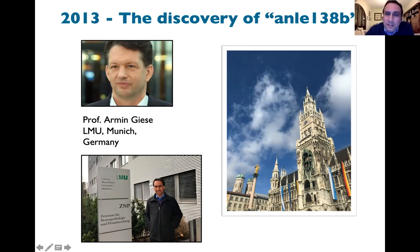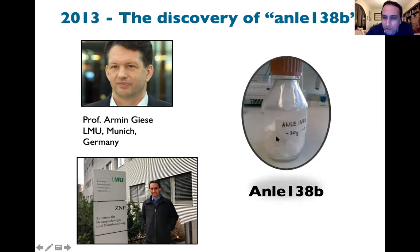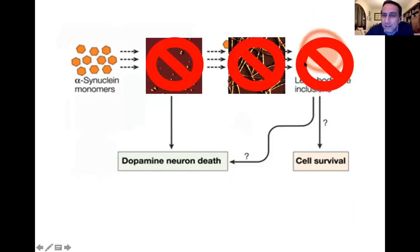Anyhow, in 2013, Professor Giese discovered a compound which they called anle138b, and here is a bottle of this compound, which they found was very effective at preventing the aggregates from forming. The idea was to find a compound, a chemical, a medicine, which is able to stop those clumps from forming, because we knew it was those clumps which are causing the neurons to die.